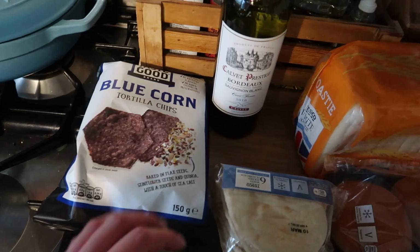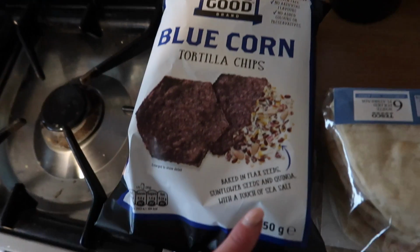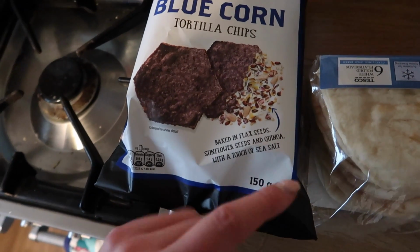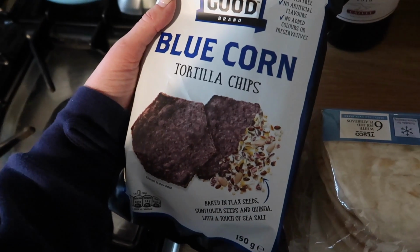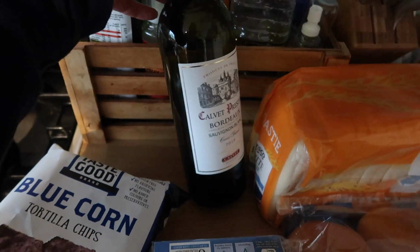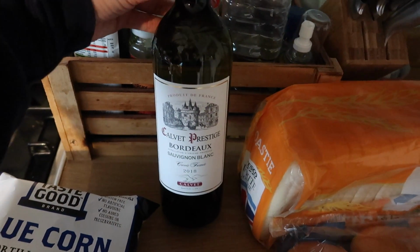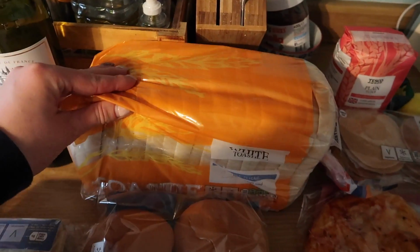Then over here are the tortilla chips that I mentioned, because these are actually blue corn tortilla chips, and they also have flaxseed, sunflower seeds, quinoa and sea salt in them, so thought they would be a bit different. I paid over the odds for them really, but I've never tried the blue ones before, so thought I would give those a go. I have a bottle of Sauvignon Blanc here, which is for a few recipes, and then anything left over will be for the chef, i.e. me.